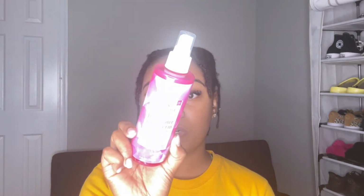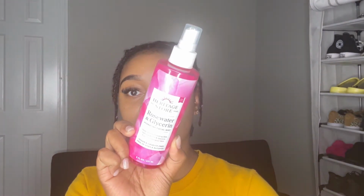But as far as any updates for month 4 and 5, I think I finally got my itchy scalp under control to the point where it's not itching the same week I get my retwist done. So I'm going to let y'all know what I've been doing for that. I think I mentioned in the last video that I was using a rose water but not really using it on my scalp. So I still been using the rose water and glycerin spray, but I have been spraying this all over my hair, including my scalp. I spray this on my hair daily, every single day.